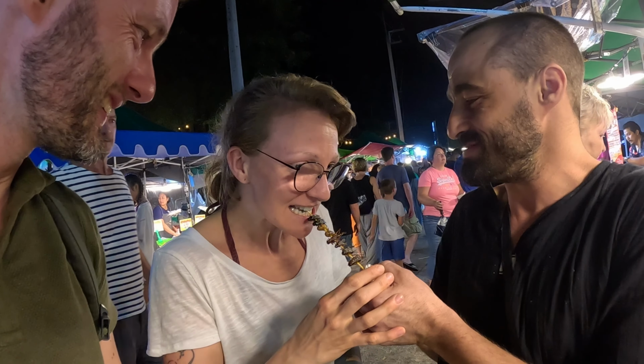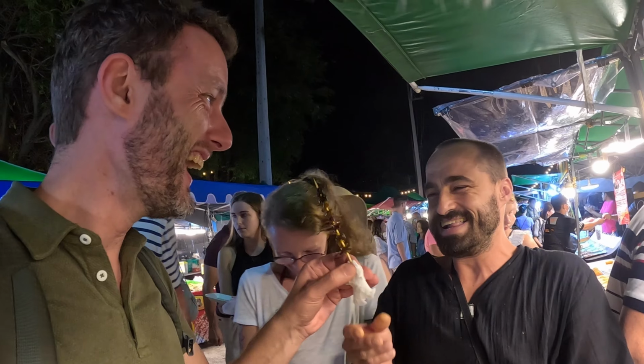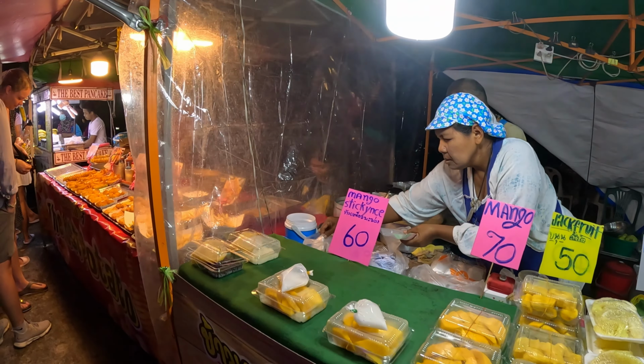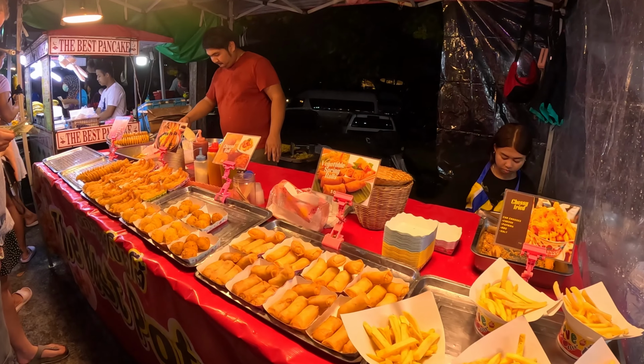If you never got to try it, please do. It's not as bad as you think. Start off with a grasshopper and you're good. So this was such a fun night and we really recommend you to come here, walk around, see all the stuff they sell, maybe buy something, have a nice dinner, grab yourself a cocktail, guaranteed to have a good night.